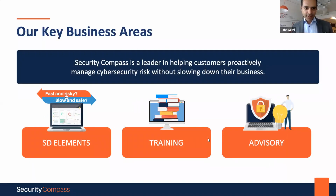So just a little bit about Security Compass before we launch into the webinar. We're a leader in helping customers proactively manage cybersecurity risk without slowing down business. And we do this with three key offerings: the SD Elements platform, which is a balanced development automation solution. Talk about that for a minute after this. Our training products to help people build software into security and teach them how. And then our advisory practice, which includes services like penetration testing, red teaming, and cloud security. Emerging technologies is an area of expertise.